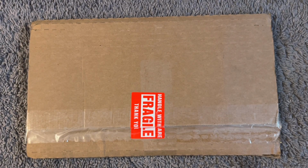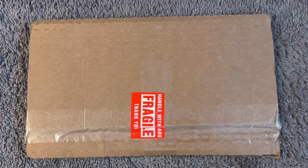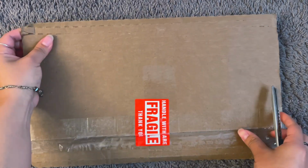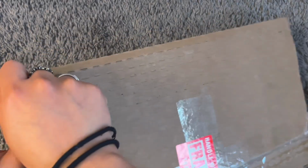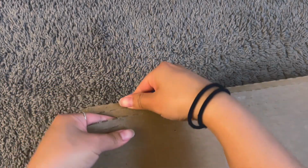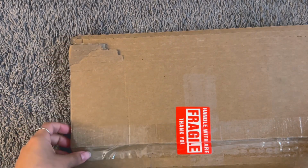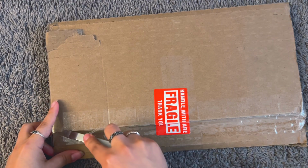But anyways, I'm gonna start with the haul. There's 3 packages. This is my first one that I got a couple weeks ago, so I haven't opened it because I just haven't. So see if I can open it. Okay. Just gonna watch me struggle as always.